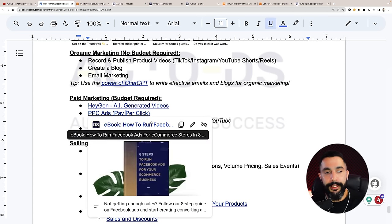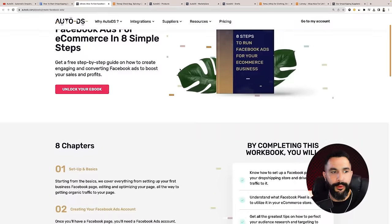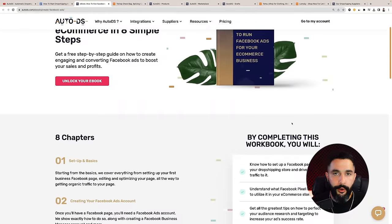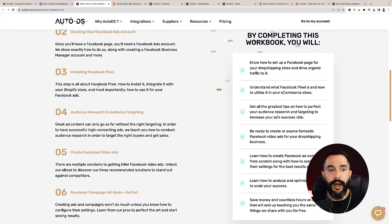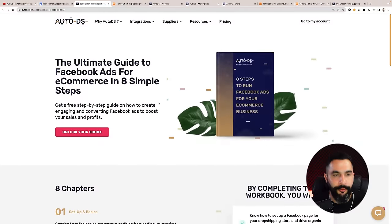Then we've got pay-per-click ads, and I've got a full ebook on how to run ads on Facebook. We also have the same for TikTok. Everything is in our resources section on the AutoDS website, but again, this is absolutely for free. Just click on unlock your ebook, write your name and your email address, and that PDF will be yours to download with all of the sections: basics, how to set up your account, your Facebook ads account, installing the pixel, audience research, targeting, creating the video ads, setting your campaign goals and ad sets, launching your ads, analyzing and optimizing, everything absolutely for free in an ebook.